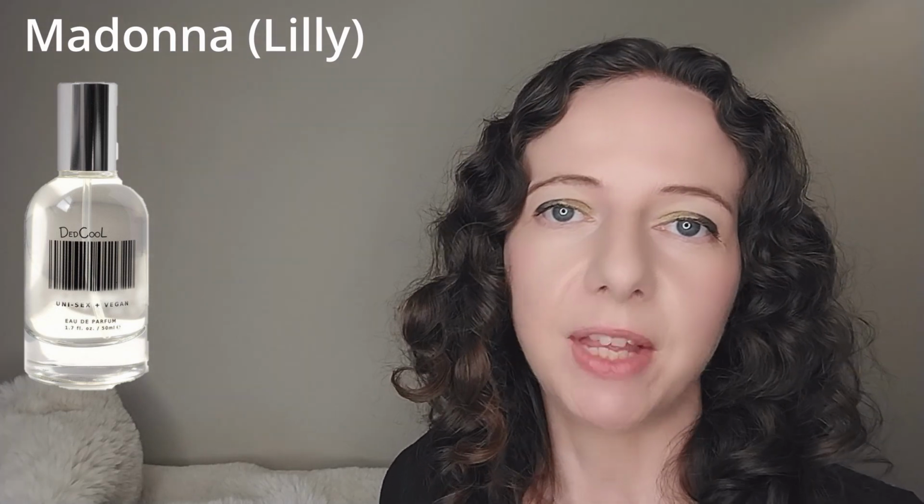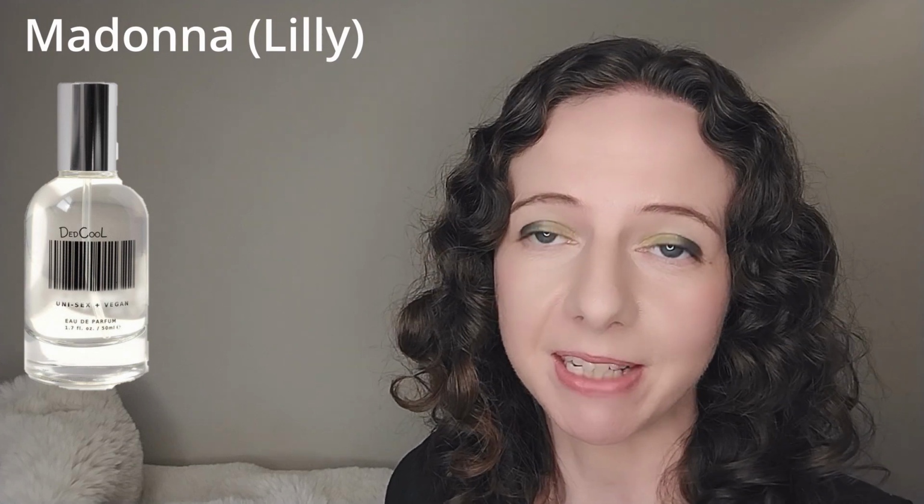This fragrance really wasn't for me, but I don't think I'm the target market for this one. I think if you don't want floral and if you want something quite businessy, this might be the one to go for. So that's Madonna Lilly.